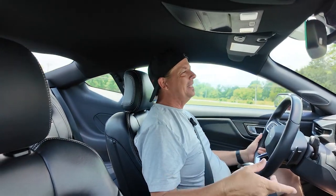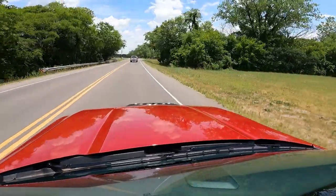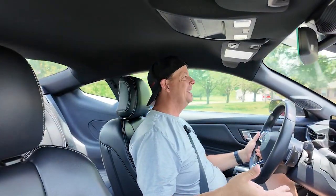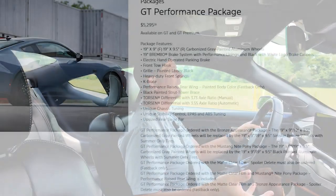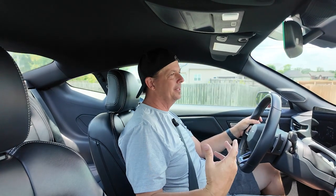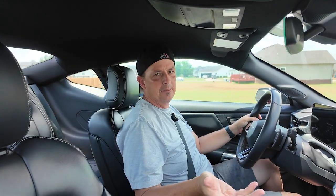Now, being $57,015, this being the Nite Pony package, which is an additional charge, and I'll throw the cost of that up on screen. The performance package and the premium package did add some money to this thing. I think for around mid-40s, you can get a GT. I think you add the performance package to that all day long, and you're happy. I just, at my stage in life, wanted some nicer seats. I didn't want any cloth seats or anything like that, and I think it's been well worth it for me.